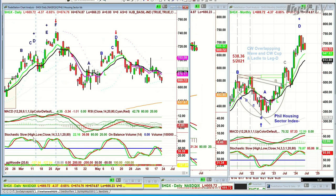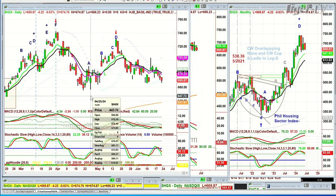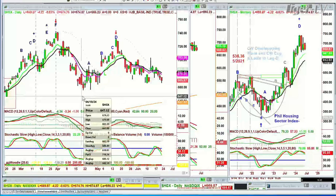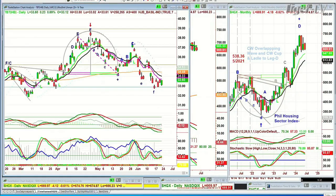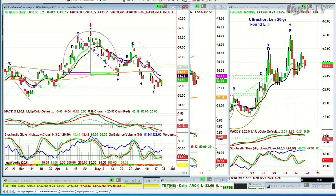At 669, down four. If it closed under 662, there's a real good chance that these two lows that were made on the 25th of April, 656.49 and 655.50, will be tested. And that'll be a good sign if the TBT comes down. This should bounce, but it hasn't bounced yet. So the TBT is the ultra short Lehman 20-year Treasury bond fund. I said I'd do this, and I'm going to do that.